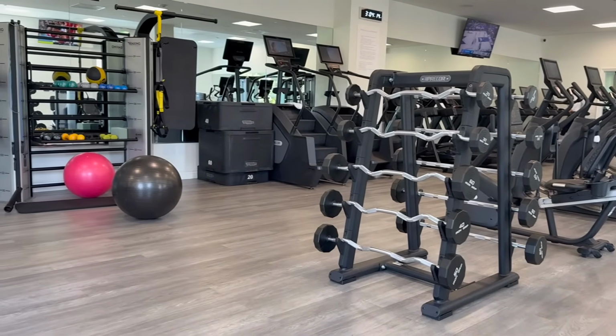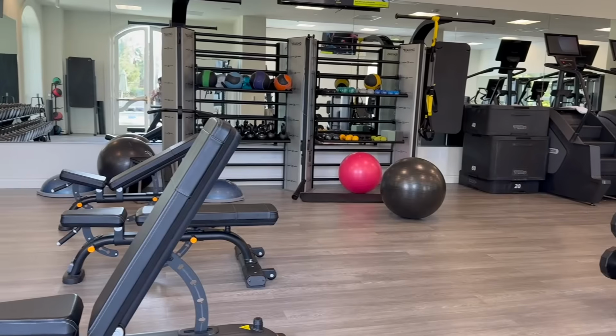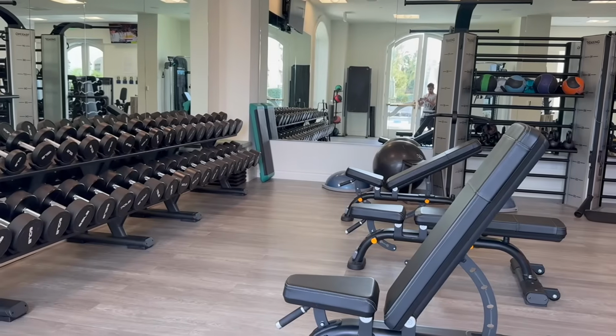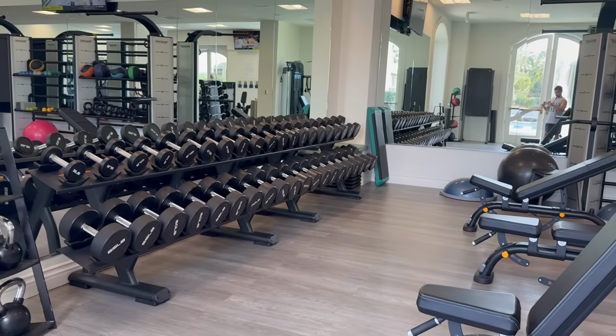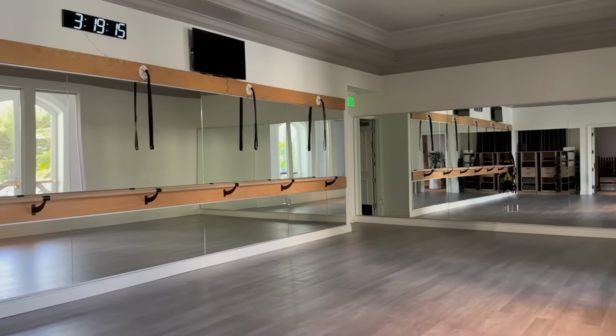Guests can maintain their fitness routine at the resort's fully equipped gym, featuring modern cardio machines, weight training equipment, and free weights. Complimentary fitness classes are available throughout the day. The gym is open daily from 5 a.m. to 10 p.m.